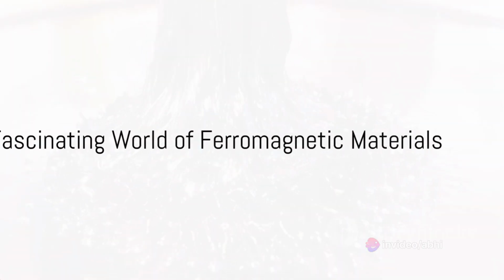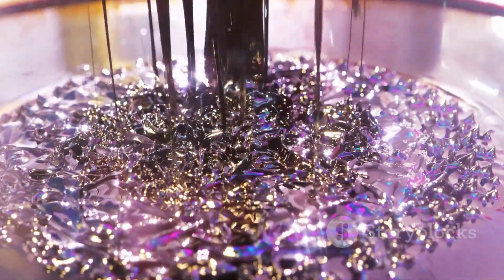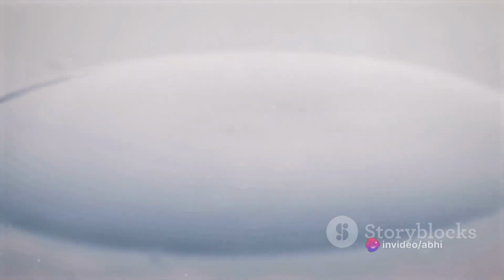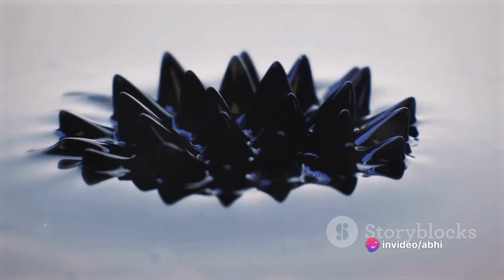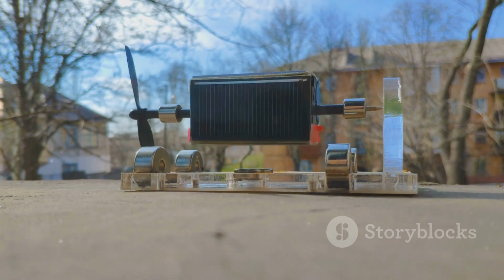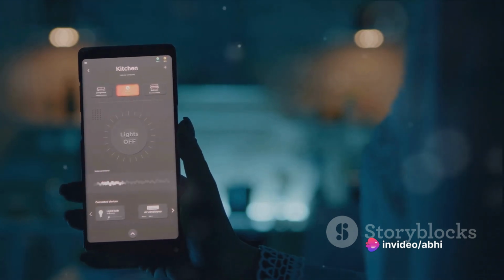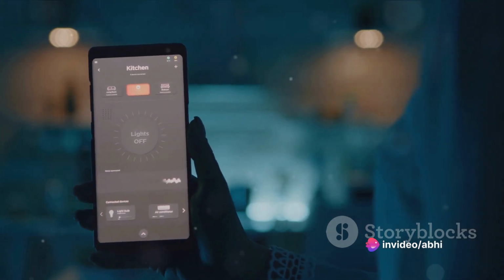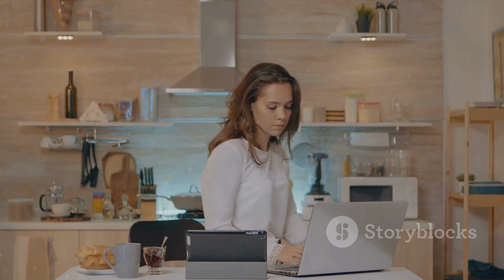So, the next time you stick a magnet on your fridge, remember the intricate dance of particles that's making it all possible. Take a moment to appreciate the world of ferromagnetic materials, a world that's as fascinating as it is fundamental to our modern lives. As we've explored the fascinating world of ferromagnetic materials, we've come to realize the importance of understanding their behavior. Every time you switch on a device or use any piece of technology, remember that these materials are silently at work, making our modern lives possible.